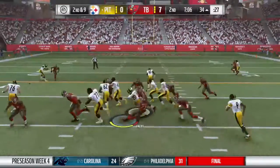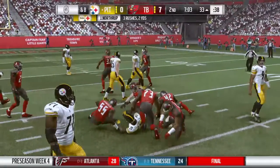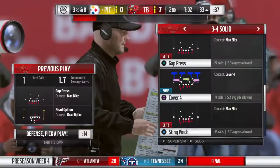And they'll run it here. And a short gain down to about the 33. Back-to-back 1-yard runs here, so that leaves them with a 3rd down and 8.